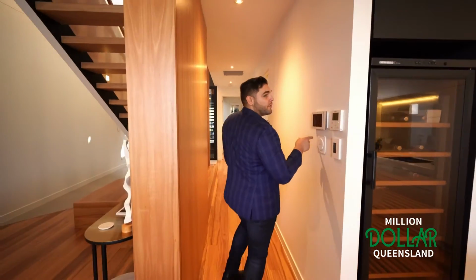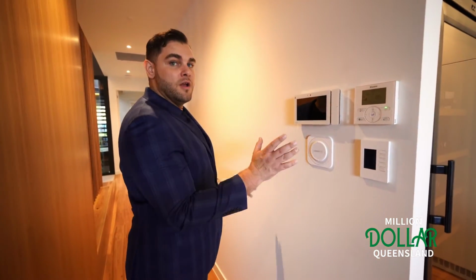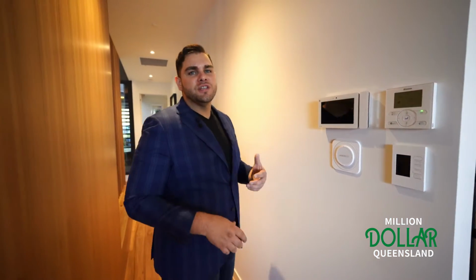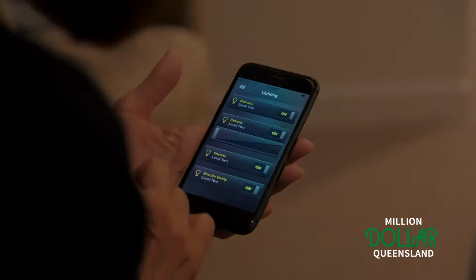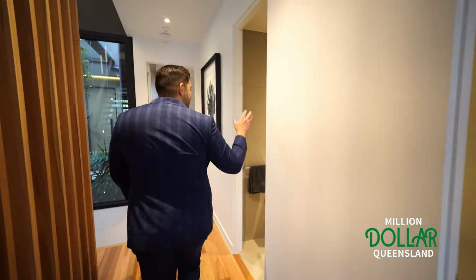One thing I forgot to point out here is that this is actually a smart home. So you have a launch port here where you can plop your iPad onto and control the lights and all the functions of this home. But located on level 1, you have a generous sized laundry room and a half bath.